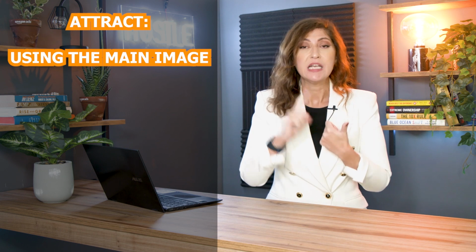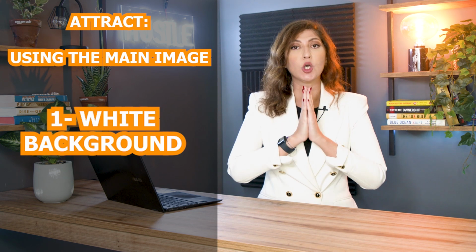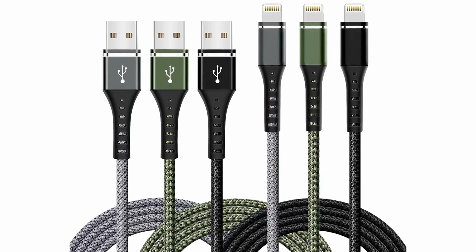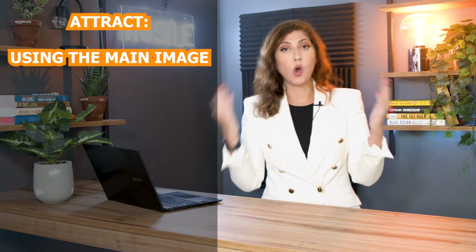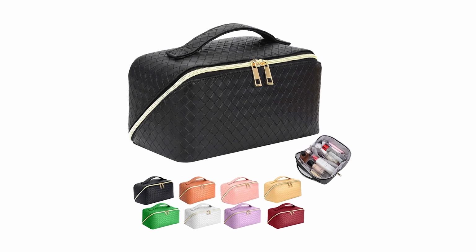So number one, the product should be placed on a white background, a completely white background. Now, this is a great thing because it helps your product pop and it makes it much more visible on a cluttered website. Number two, it also needs to include only the product. So you can't add more things. So the image shouldn't really be cluttered.